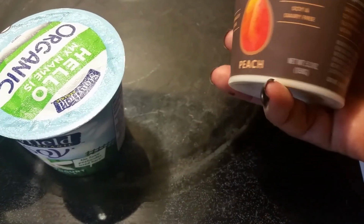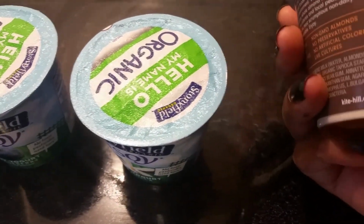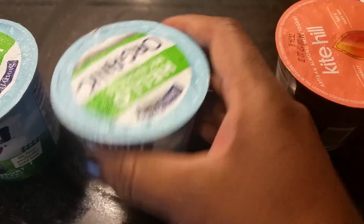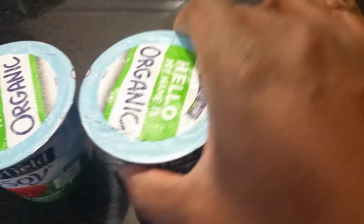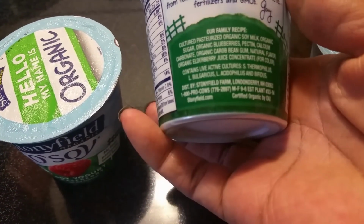Let me just move on to see how much sugar is in here first of all. This is a concern for a lot of people. So 15 grams of sugar, 5 grams of protein. This is the vanilla, so let's try the blueberry of this version and see.